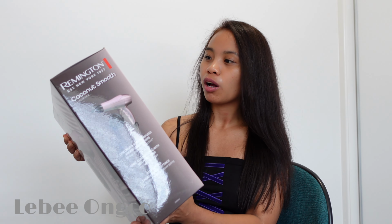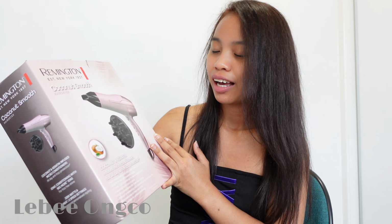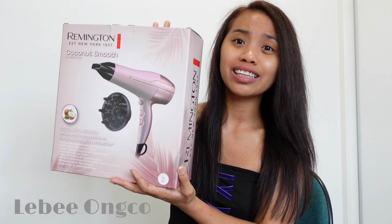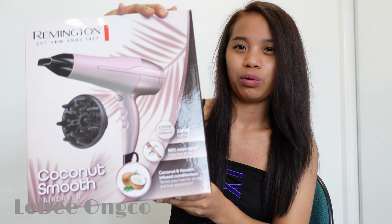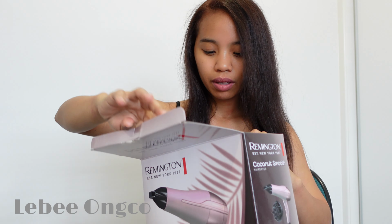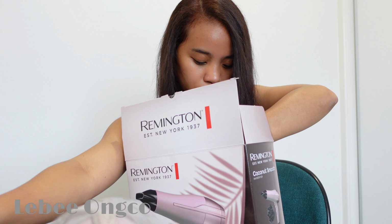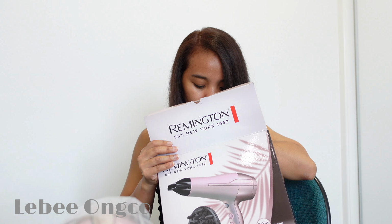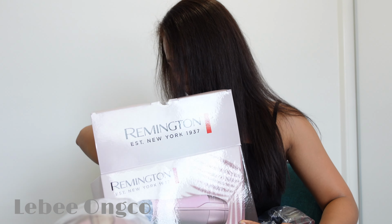I bought this one from Priceline because I don't have one. Normally I just air dry my hair, so I decided to get this. This is how it looks, a Remington, coconut smooth. The inside is like this. They have the big one, and then the other one is a small one. I'm going to show you.